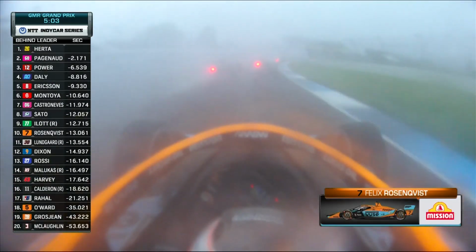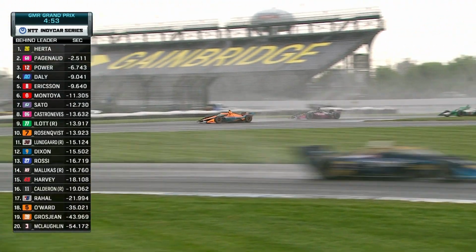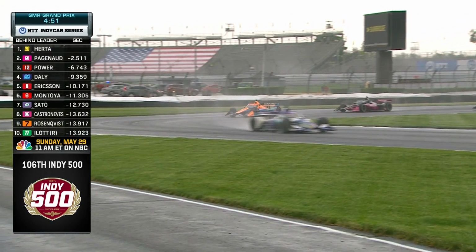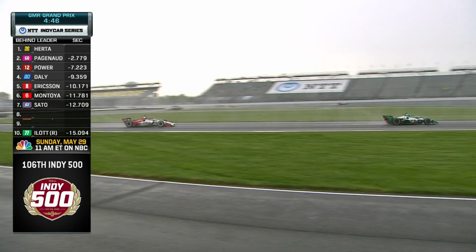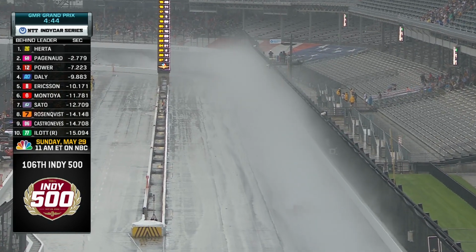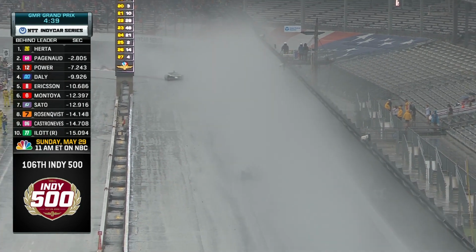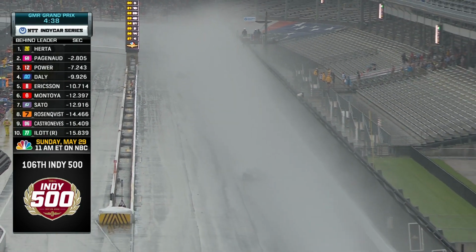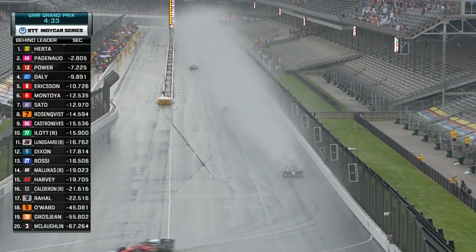And Sato has been to the front and the back, to the front and the back. The Mission Foods on board, which you can hardly see anything of, Felix Rosenqvist. He's on the inside of Ilott, now the inside of Castroneves. Rosenqvist making some great moves. Terrific stuff from Rosenqvist, just flat drove past and gone from Castroneves, and again the visibility horrendous. Somebody almost lost it out of 14. Rosenqvist sideways. As you can just see, guys, by far the wettest we've seen. Look at that spray. This is going to be the ultimate test of the aeroscreen.